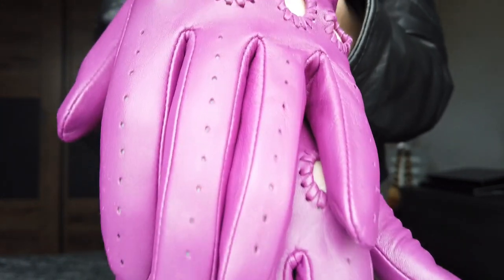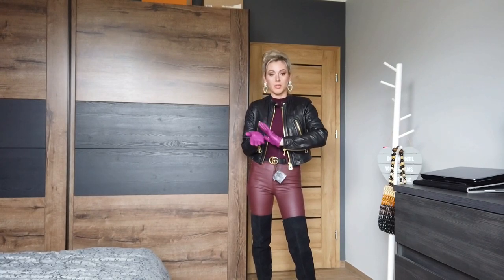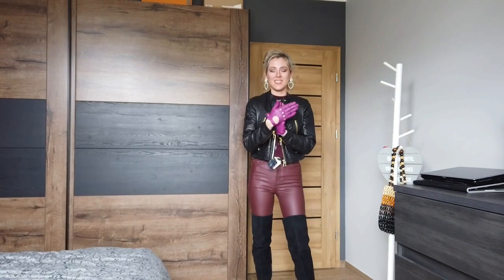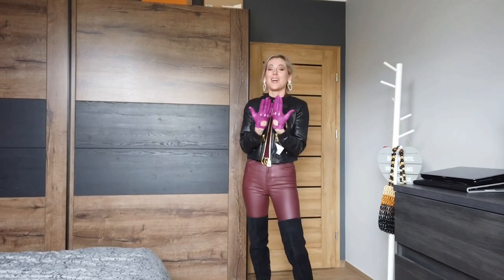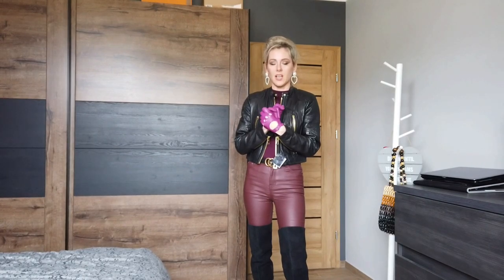And I think it's a nice pop of color if you are wearing, for example, everything in black and you wanna just make your hands a little bit visible. So you can just make this little gloves addition to your outfit. So I really love it. I really like it. These gloves are so beautiful. I asked the lady at the shop if they don't have any black, maybe, because it's never enough black gloves. But no, they said they don't. So I go for them and I think they're amazing.